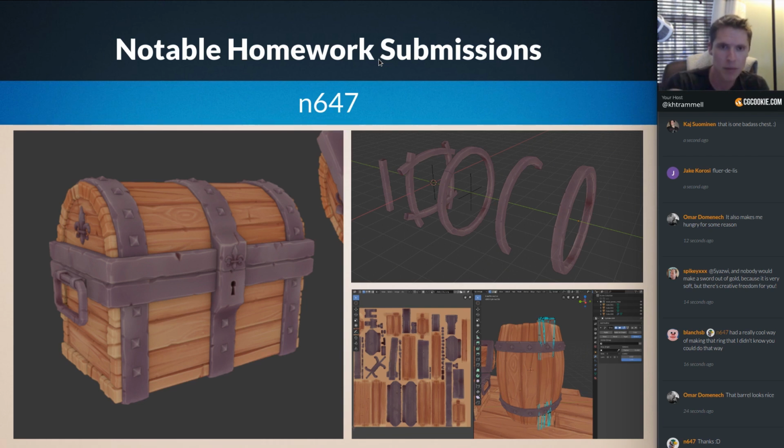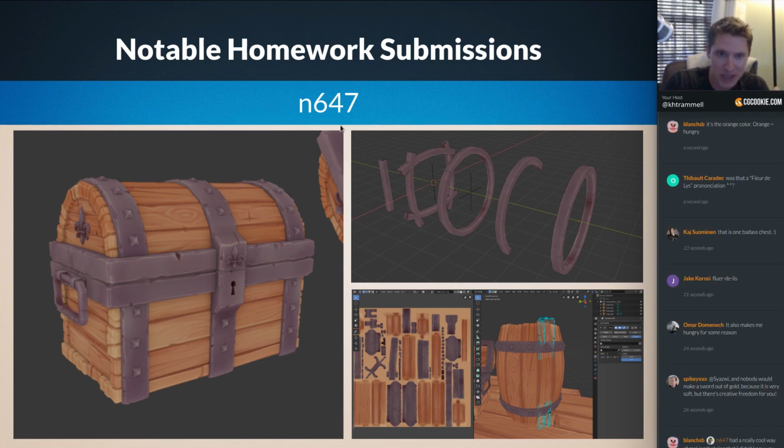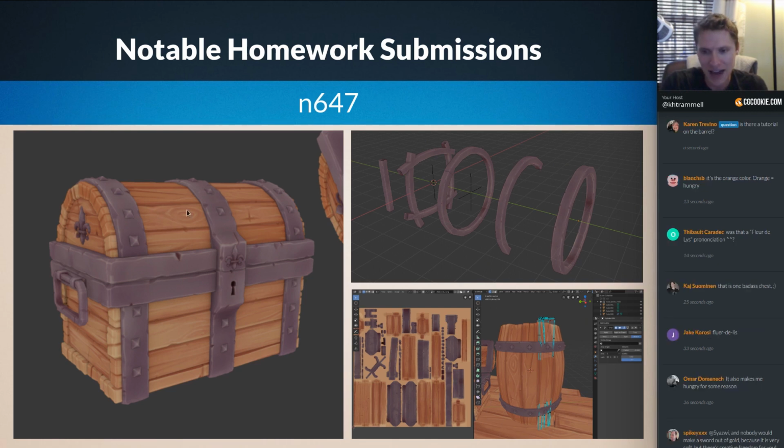It's got this excellent painterly style to it that I can absolutely see in a video game. I feel like this is professional quality work. One thing that I really, really like that you did is you added a knot in one of the boards. For whatever reason, that never entered my brain when I was making mine, and I totally wish it did, because this little knot here is very interesting to look at.